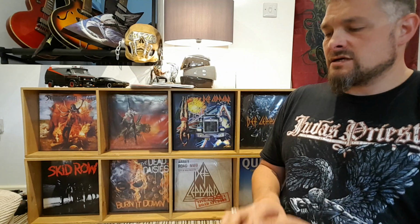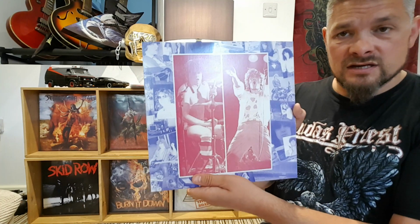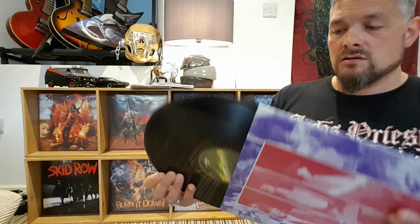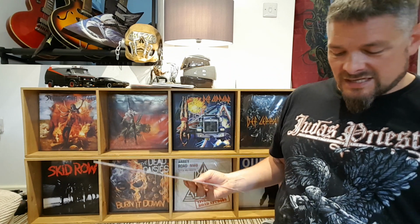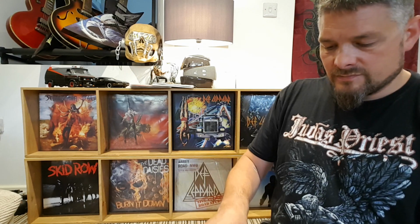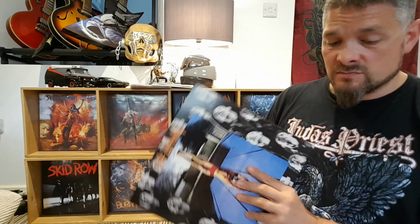But yeah, I wish they'd done this as a gatefold, and put the lyrics with this. And I think they should have done some sort of coloured vinyl, picture disc vinyl or something, to make it a bit more special.